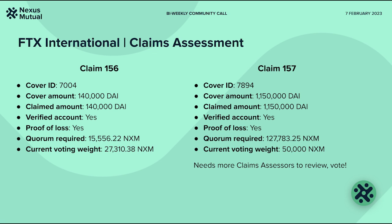The required quorum is 127,783.25 NXM. And so far in voting weight, there is 50,000 NXM that has voted. So if anybody would like to act as a claims assessor and stake their NXM and vote on this claim or other claims, you can review those and vote in the claims UI. If you have any questions, feel free to tag me in Discord, or you can look through the claims filing guide, which has a review of the process, or you can look directly in the docs at some of the claims filing information there as well.